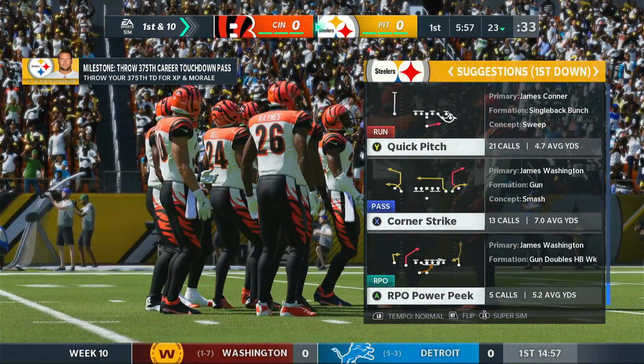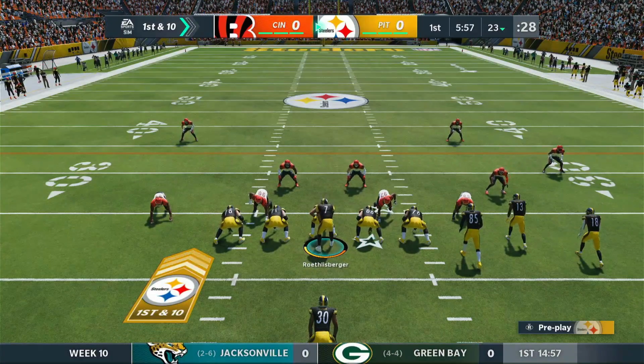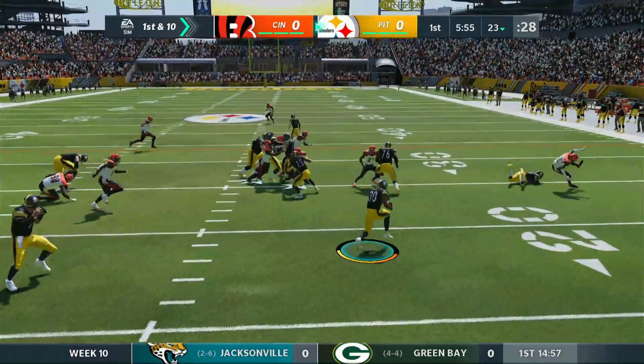And for Ben Roethlisberger, go ahead and start with some runs. See if we can get some good ground going. A good ground game going.